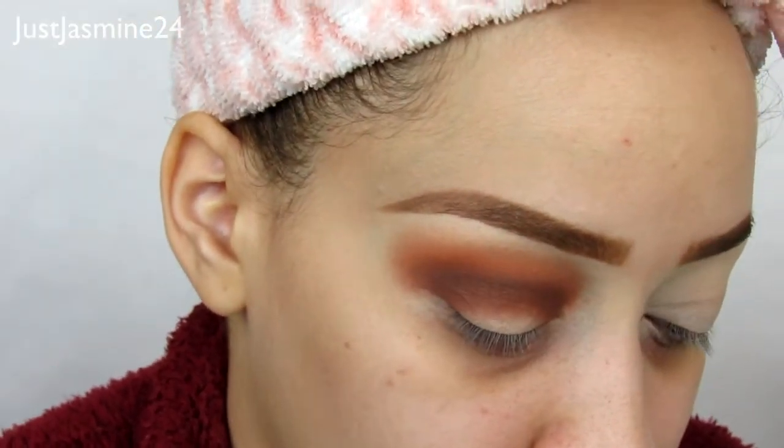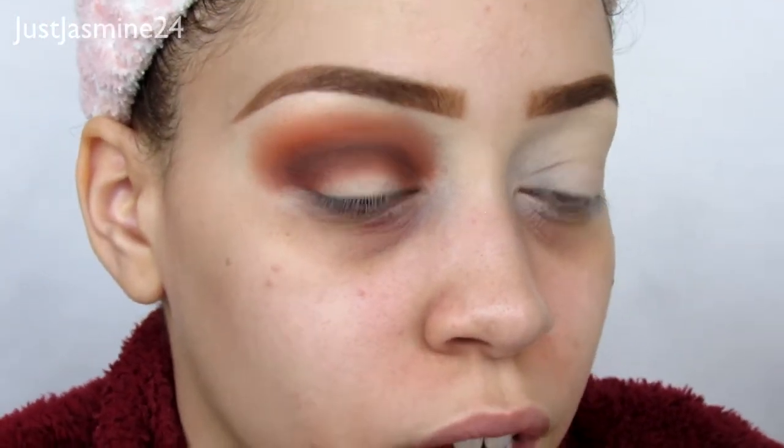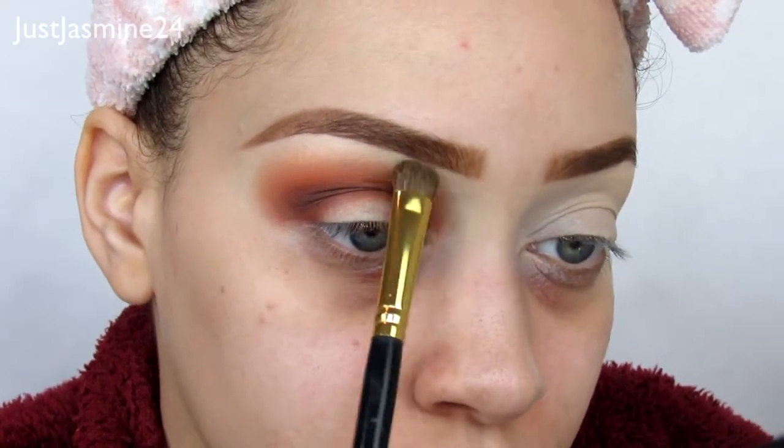I do not see a white matte shade for the brow bone, so I'm gonna take my MAC Mineralized Skin Finish and apply that in the brow bone area.